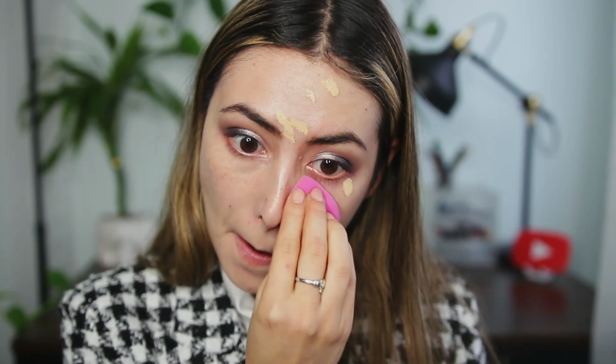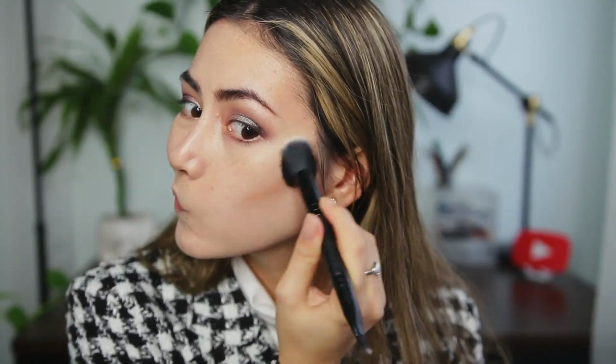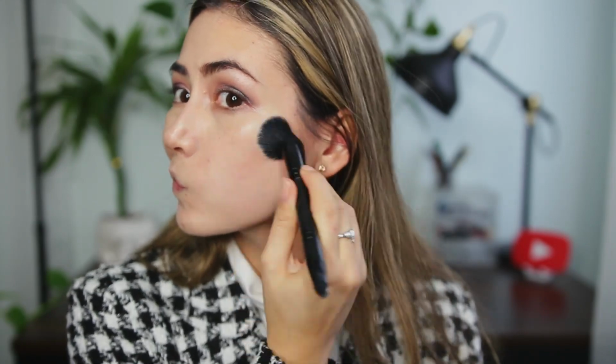Oh god, I did my eyebrows before the video, and now I just got foundation or concealer on top of them. I'm just going to use my Rimmel Bronzer Duo Stick, another product that is on my list of products to use up this year. I guess I'm going to add a little bit of highlighter.